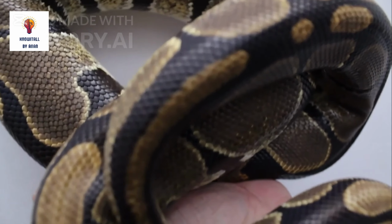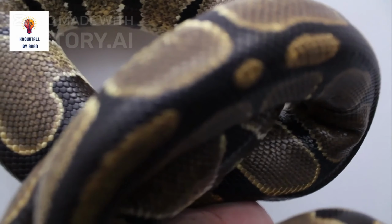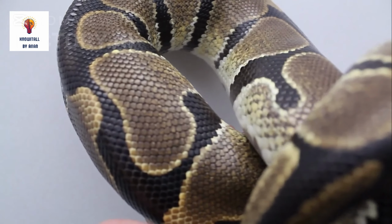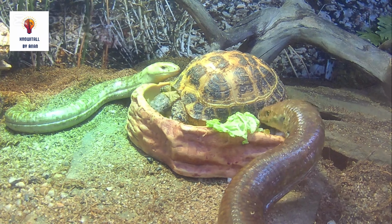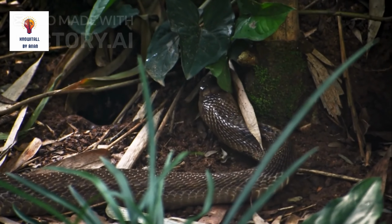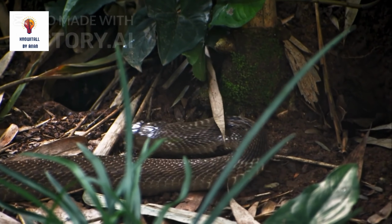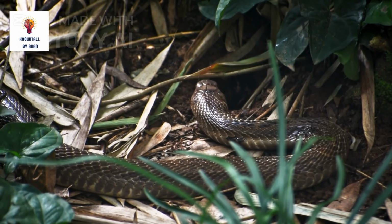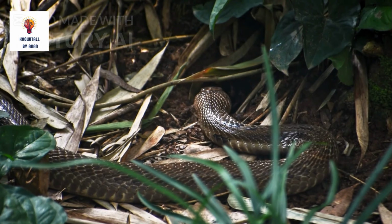The solution lies in creating a dedicated, well-designed snake habitat that allows these creatures to thrive at a safe distance from human activity. Constructing such a habitat begins with careful location selection. The ideal spot should be situated away from high-traffic family areas like play spaces or patios, yet close enough to natural vegetation to provide adequate cover.